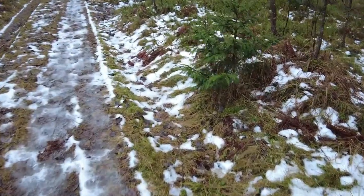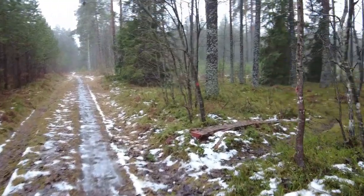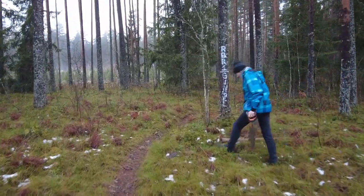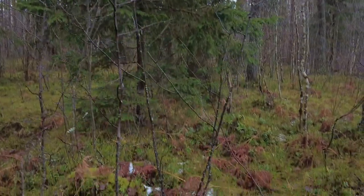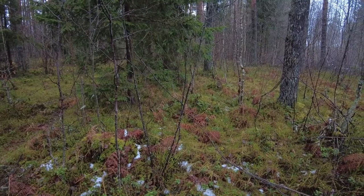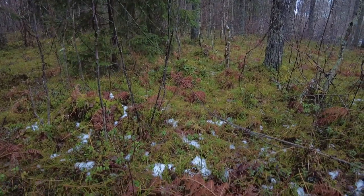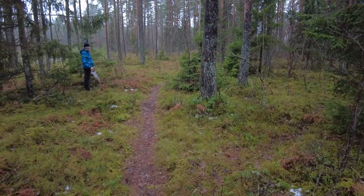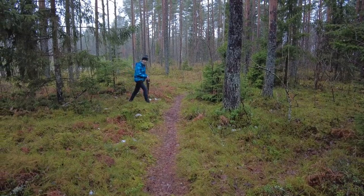What is this? This small one. Can we take this one? No. Let's find a better one. Of course, it would have been much better if it was a snowy winter, like an adventure, but unfortunately the snow just melted. There are only few spots. Take a look. That's the only snow left.